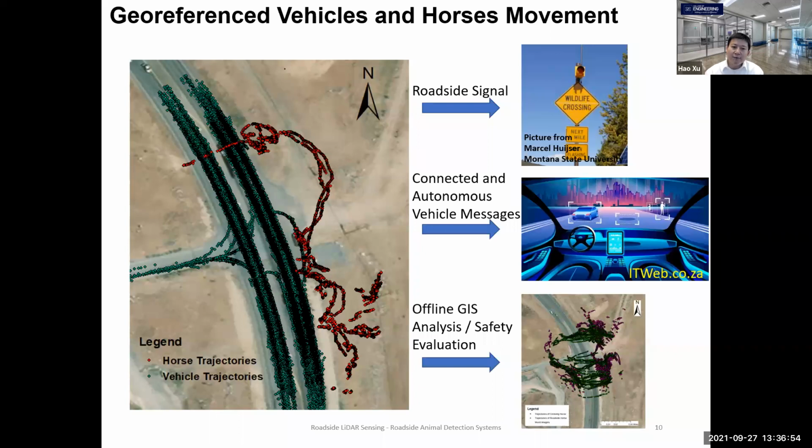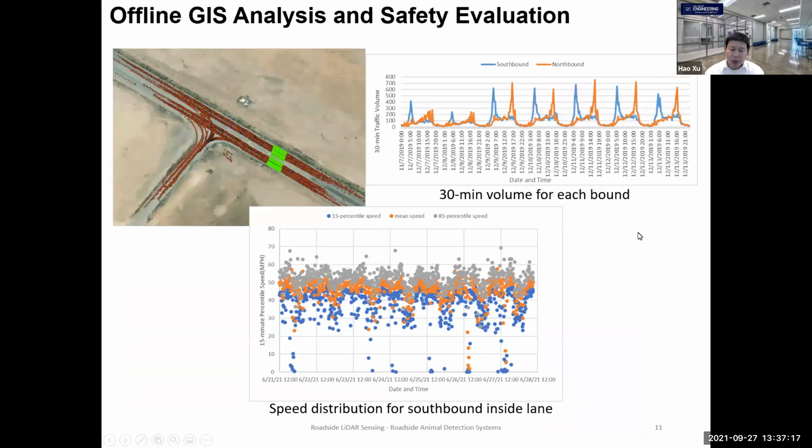And also, for the base application, when we have all the GIS layers and the map, we can easily do offline GIS analysis and safety evaluation to see where and how often animals cross the road, how they influence the traffic flow, and how drivers and animals interact with each other. So here is just a very simple example to show offline GIS analysis and safety evaluation.